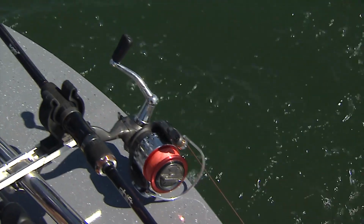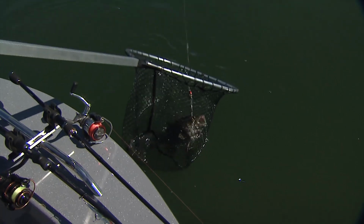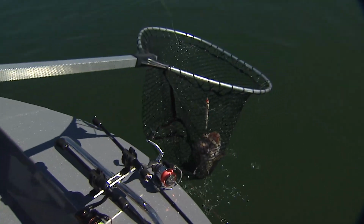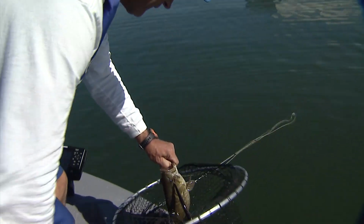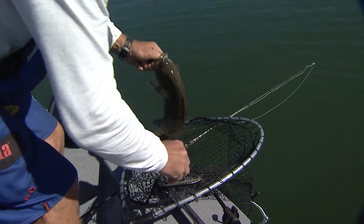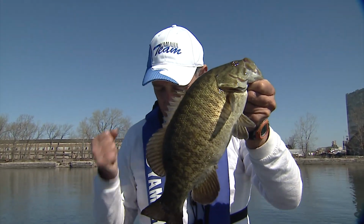Oh, he's on one hook now. You know what? I better grab the net. I think that's the safest way to handle this fish. And we got the lure in the net. So what I'm going to try to do first is just get the fish off. And man, did he thrash and jump. Now, isn't that a nice smallmouth? Look at that. He hit really hard.